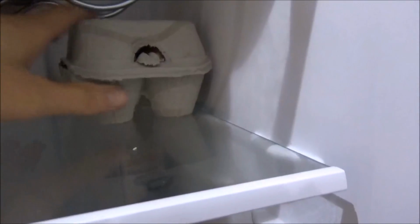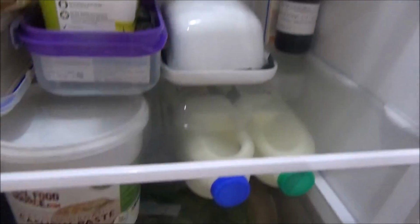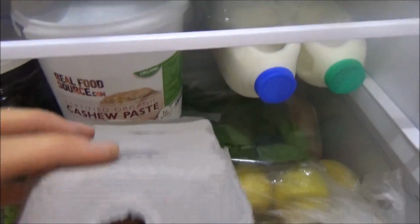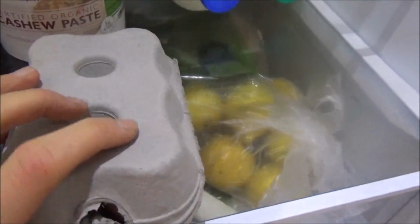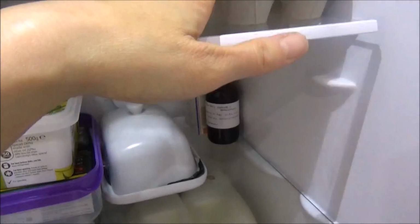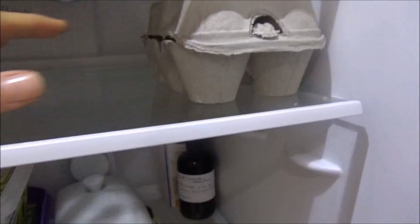And then on the next shelf I've got some eggs. We normally have loads of eggs in, but we had an omelette last night, so we only have 6 eggs in at the moment. I'm hoping that lasts us the week. They are organic eggs, and I did buy those from the farm shop. That's Calcott Hall Farm shop, which is our local farm shop.